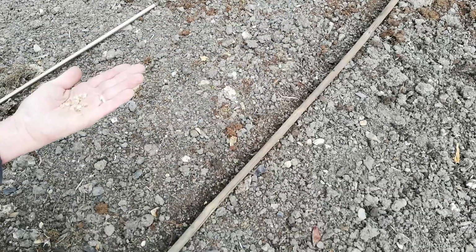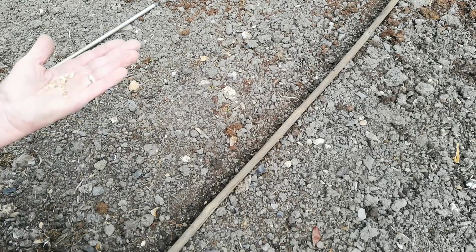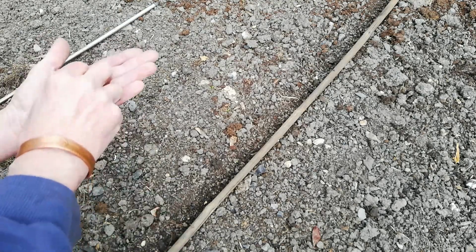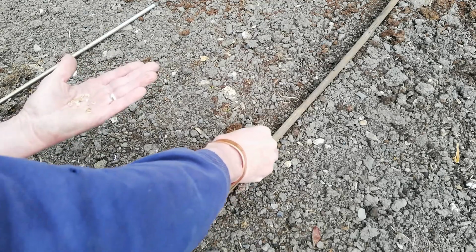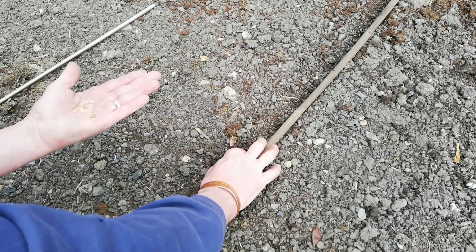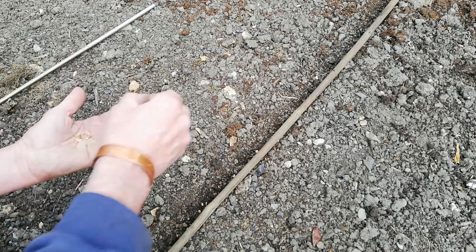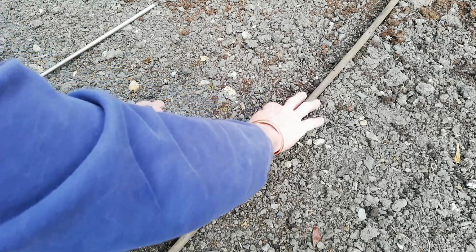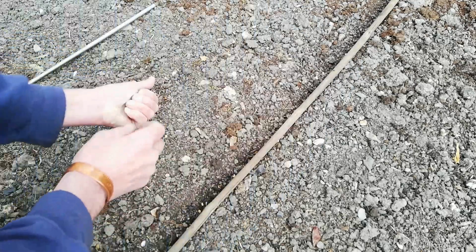I'll pass the packet back to Cheryl, and I can show you that I just pop these in the drill fairly thinly. I don't want them thick. Now you see I've got 3 or 4 together. I'll just split them up. It seems a bit of a faff, guys, but I've never had a problem doing it this way, and it affords a gap between each one. Otherwise they do get a bit crowded, and I do find that they're not as big if they're all crowded together.